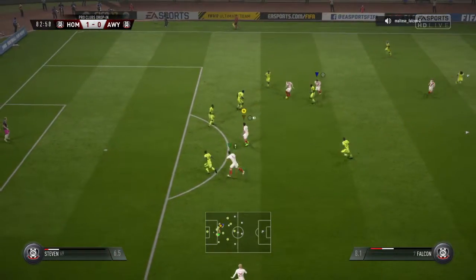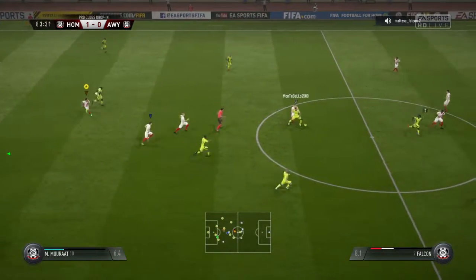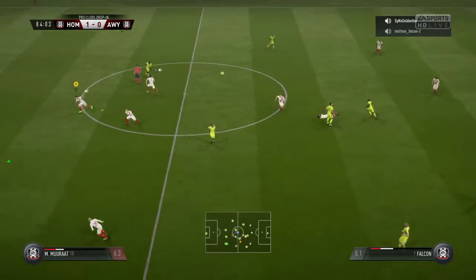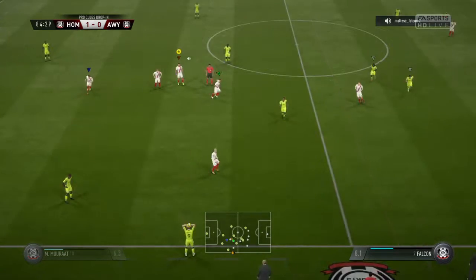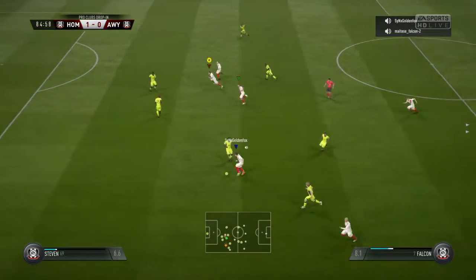And the supporters, well, they've upped their game. There's no question about that. Just listen to them. Yeah, they've been brilliant. But it's been a close game, and you wouldn't put it past the visitors to nick a goal back. And that will be a throw. That's a wasted throw. He's given it straight to the opposition.